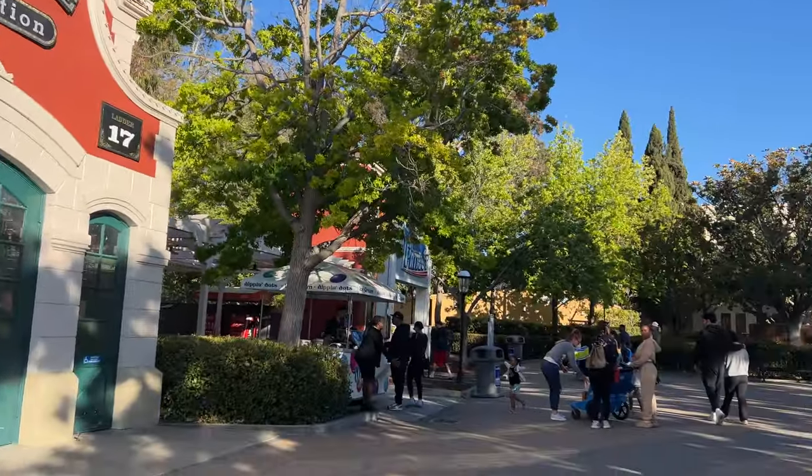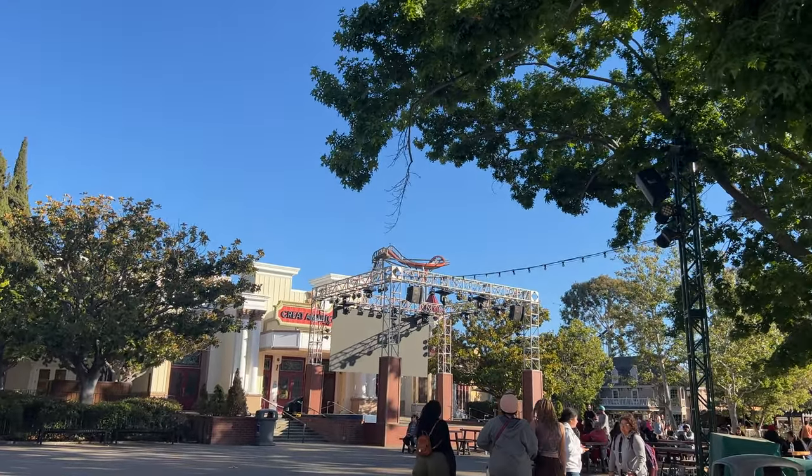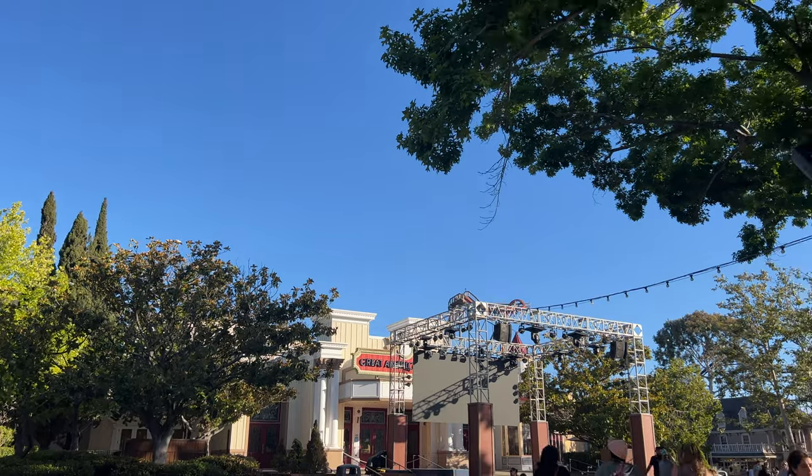I was able to play like an entire single table, like no hold, Texas Hold'em tournament while I was waiting for you guys, so it took a while. Yeah. I think now we might go try that single rider line thing on Railblazer that I was told about, so let's see if it works.